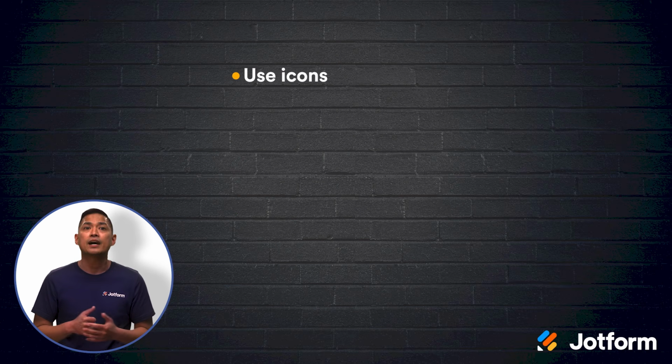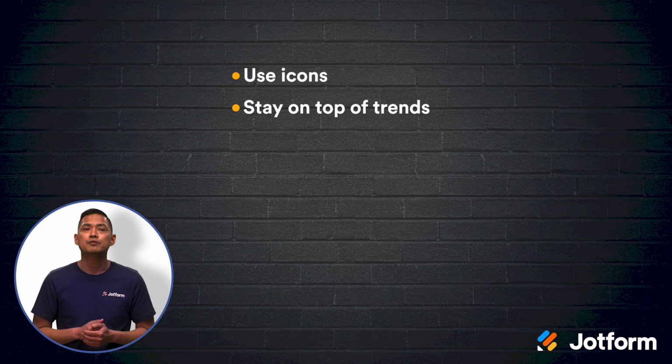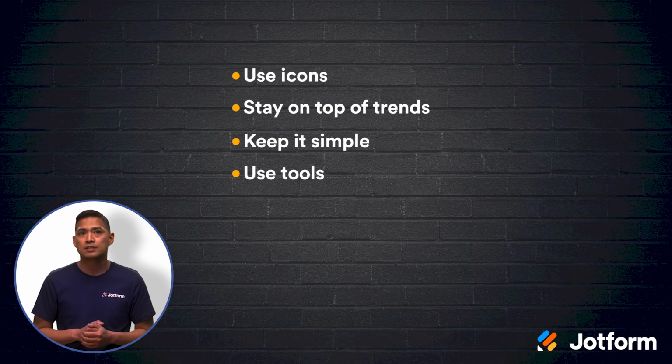Sixth, use icons to support your content. Seventh, stay on top of design trends. Eighth, keep it simple. Ninth, use tools to make your designs come to life. And last but not least, 10th, be creative.